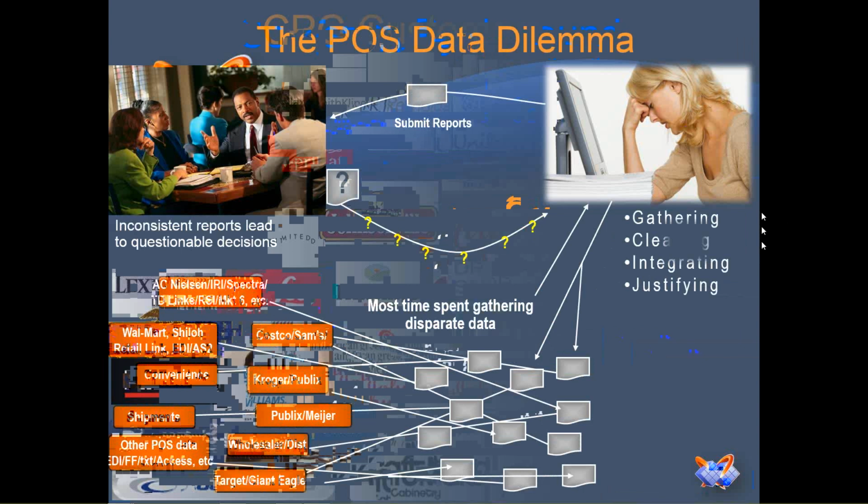On top of that, since 90% of an analyst's time is spent gathering data, cleansing and integrating it, and justifying their reports, this is time that keeps analysts away from actually getting to analyze the data and gain new insights. And this is why our enterprise solution offers companies a very fast ROI.